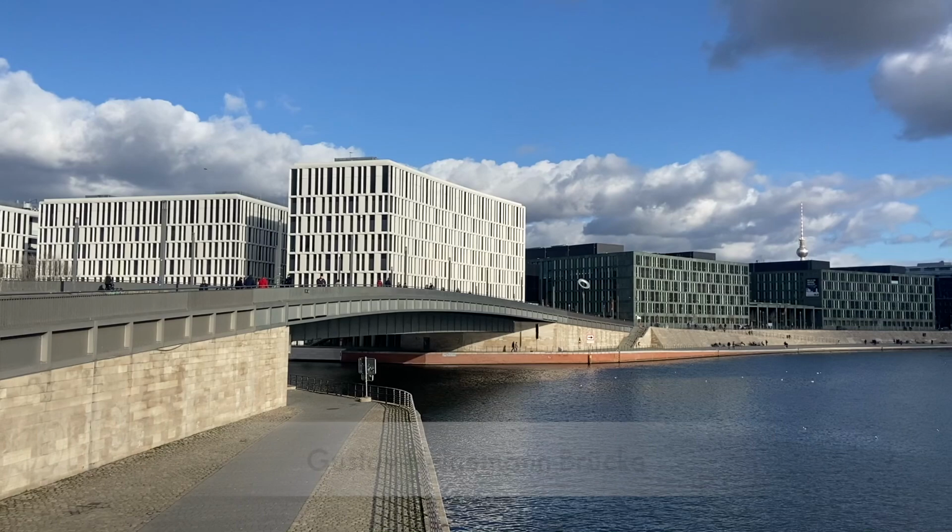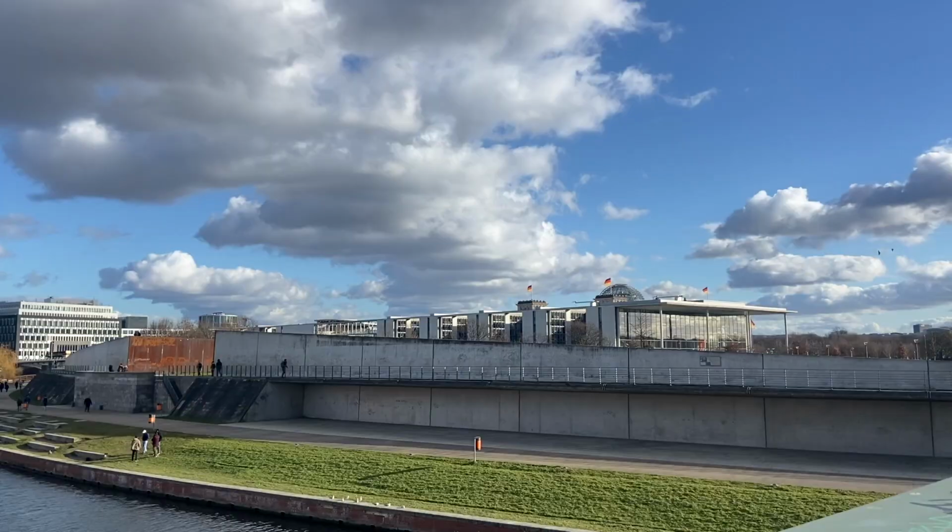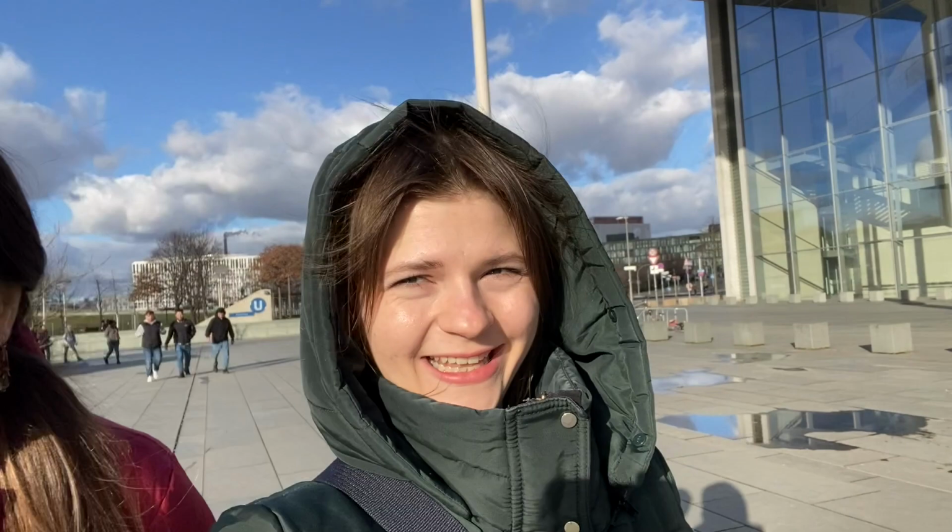We started our day at Gustav-Heinemann-Brucke, a picturesque bridge that spans the river Spree. Too much sun for today.